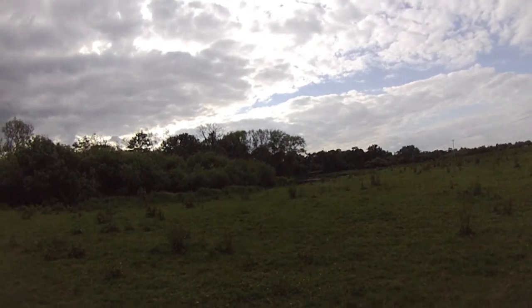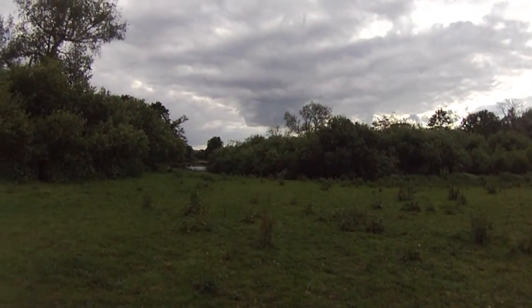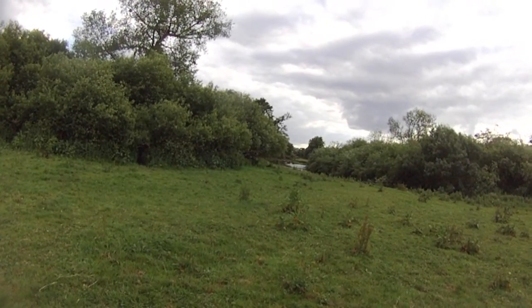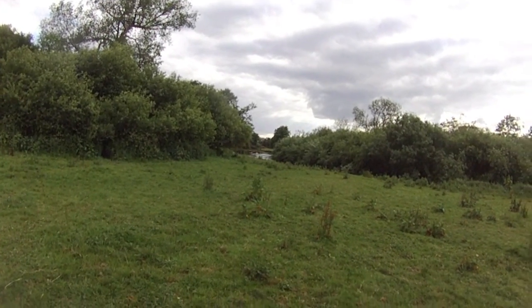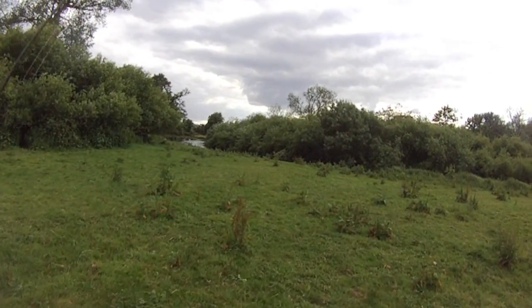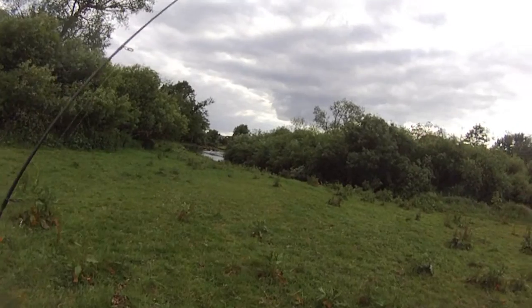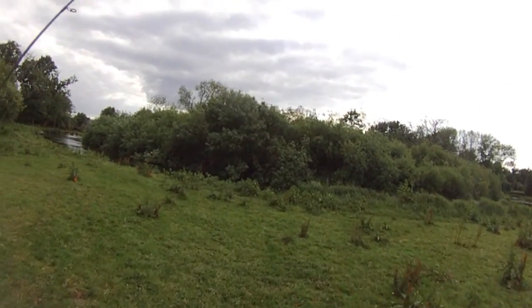Over there. This is a very famous classic pool. Down here is Broadmeade, the next pool down from Dog Kennel, all the way down, round towards Ellingham Bridge. Beautiful pool, deep hole, very good for the summer lies. June is normally a good time to fish it because everything else is weeded up, but there's not so much weed down here. It's a very deep hole. I'll show you what we've got.